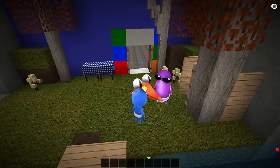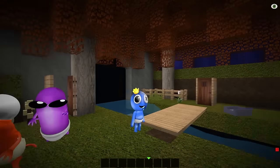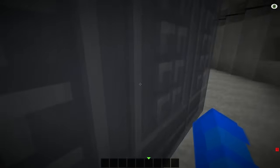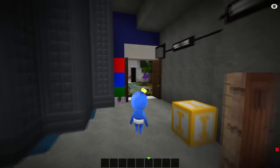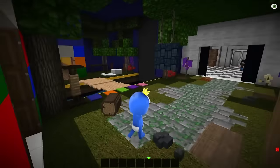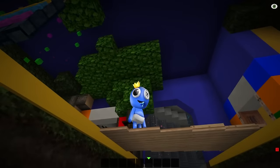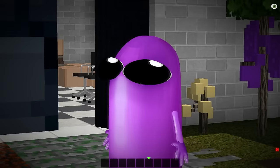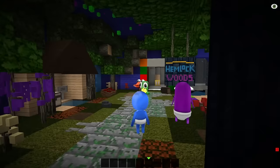Ooh. Who ate it? Sorry. I think this one's gonna be a bit annoying, Purple. Maybe we should make teams. Me and Purple versus Green and Orange. Okay, yeah. There's an arrow. I don't know what that arrow is for. And, ooh, look at this little place. So much little. Oh, there's a bridge and water. There's a river. Blue. Is there any fit? What? He said the Hemlock Woods, right? Is that where we are? That's where we are. Hemlock Woods.